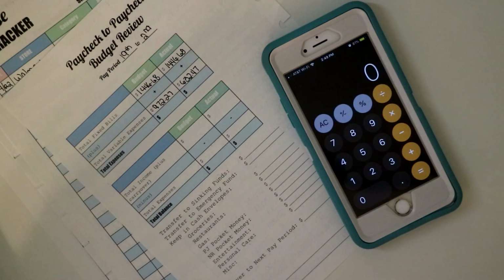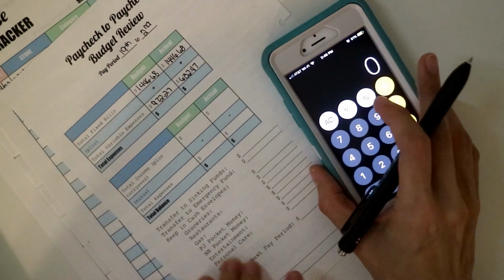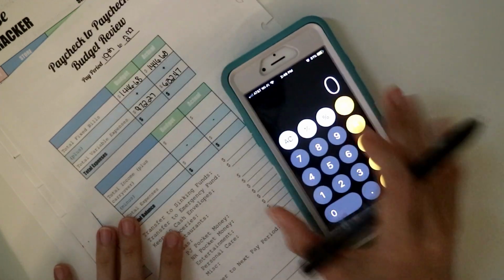Also, I don't know if you've noticed the lighting is terrible, but my light is dying. So I'm just making do with what I've got right now. I'm sorry for that, but we'll do the best we can.